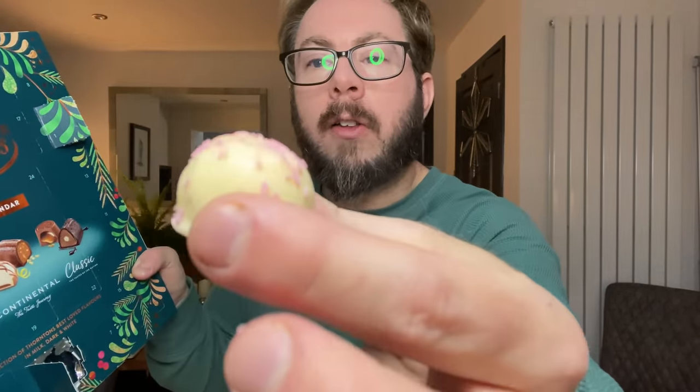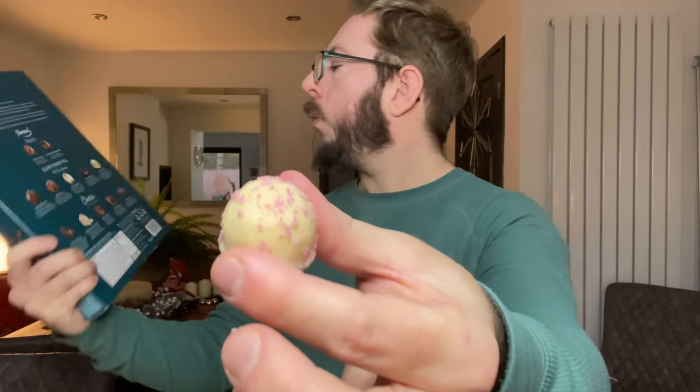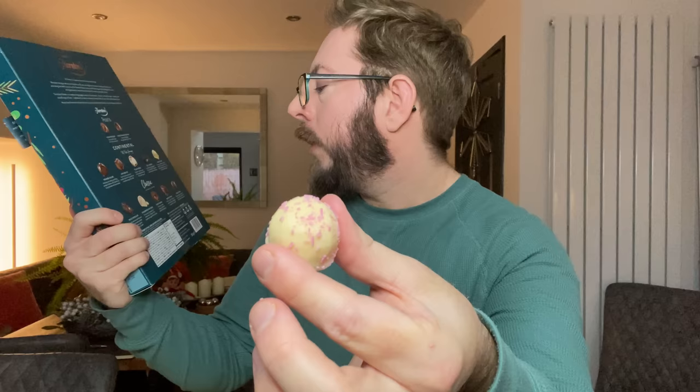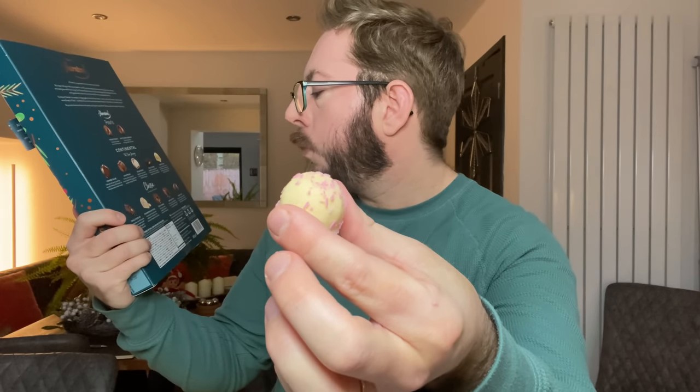Right, ooh, look, it's got little pink flakes on it. So again, we've got white chocolate. It is a strawberries and cream. A classic blend of strawberries and double cream, smothered in white chocolate and topped with pink sprinkles. Gorgeous. Can't wait for another one of those.